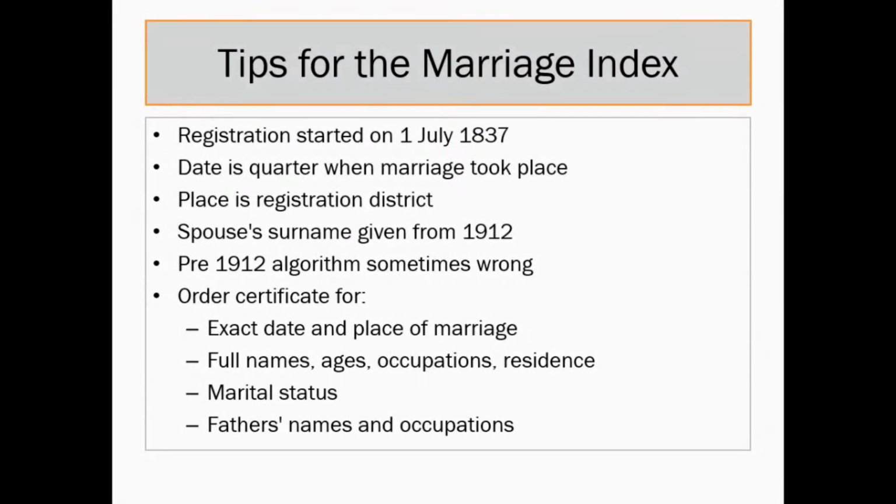Now, they were always registered pretty much at the same time they took place, because the registrar was either present at the marriage, or there was a minister of religion of some sort who conducted the marriage and was licensed to register it. So it's always pretty much registered on the day, and you should be in the right quarter for the marriage.